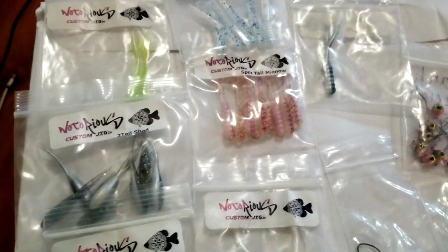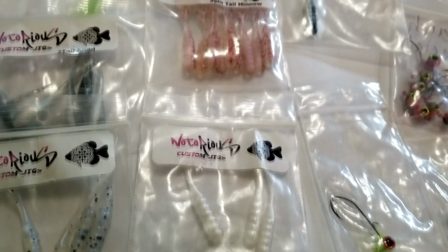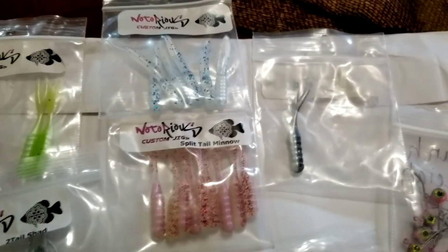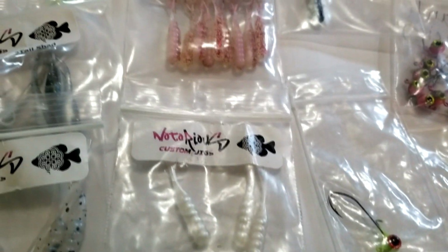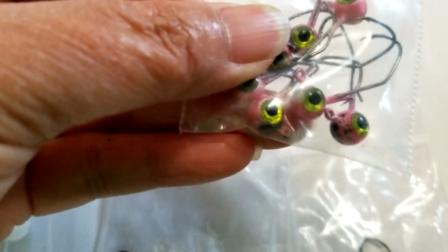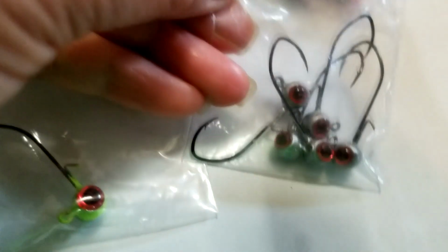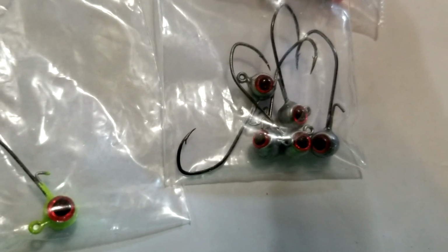Okay, so here are some of the Notorious jigs that we were using for Clear Lake and New Melones. All these different colors are the ones that we use over there. And then we also pair with the Get Crush baits. I love this one. This one was specially made for me. It has the pink and a green and black eyes. It's awesome. And this is the chartreuse with the black eye, not the glowing one yet. And then also the gray and red with black eyes. All these are workable out there.